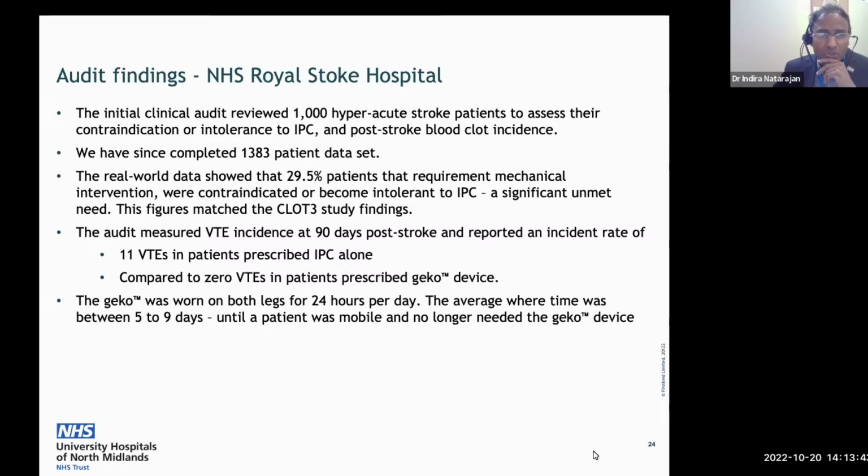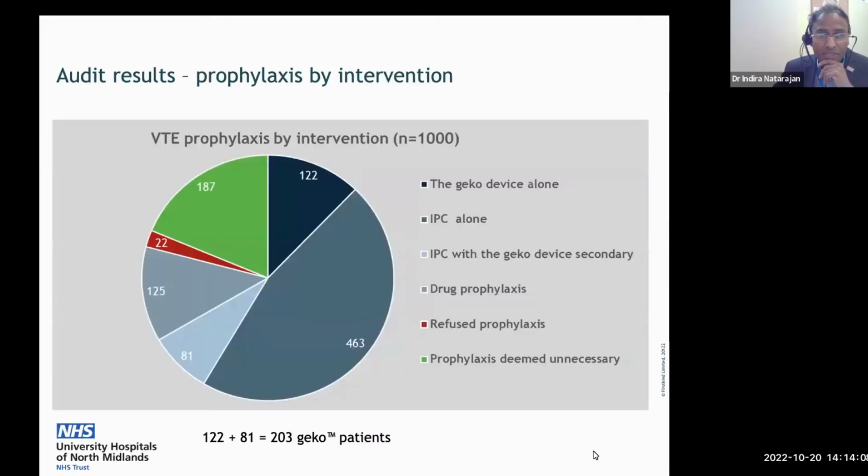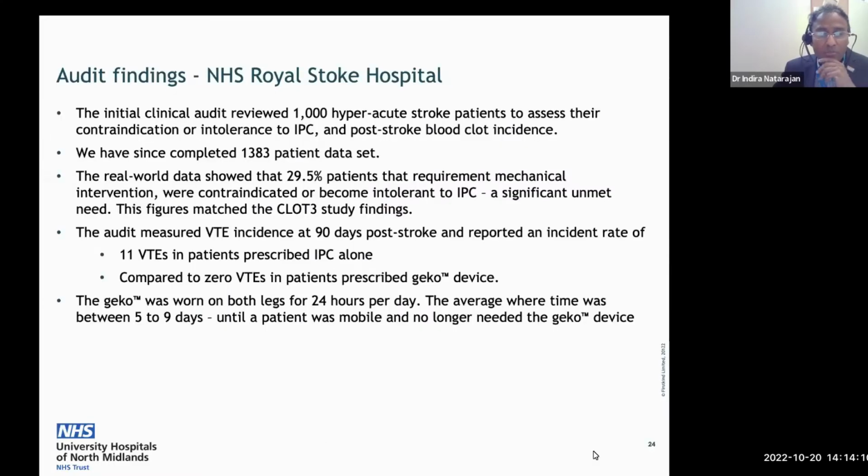Our study showed that the real-world data was very, very similar to our experience. Around 30% of the patients were not able to tolerate the IPC. We had 11 VTE events in patients prescribed IPC alone, compared to no events when we used the Geko device. The Geko has to be worn on both legs for 24 hours a day. The average time was between 5 to 9 days, or until a patient was mobile or no longer needed the Geko device.